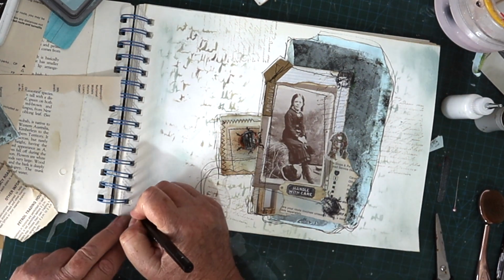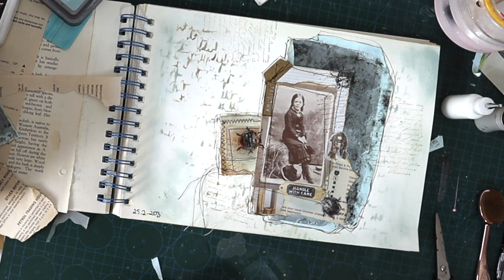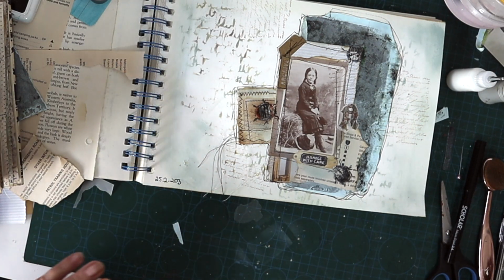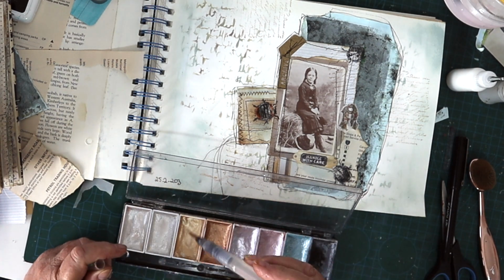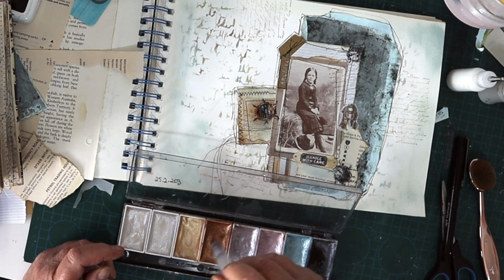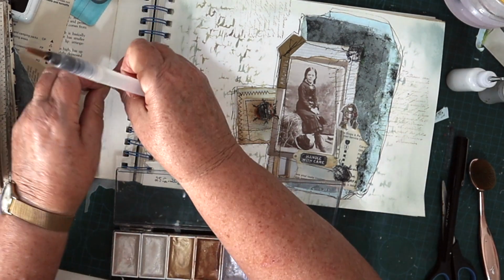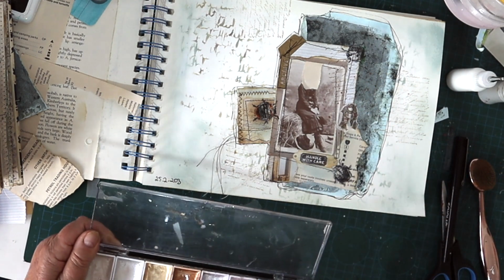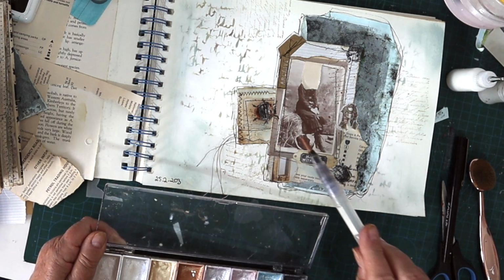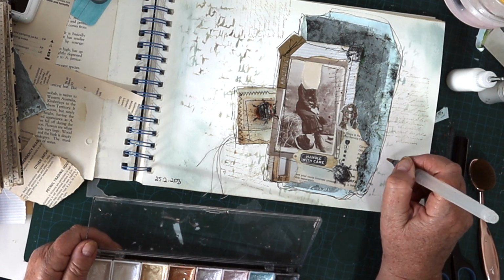Okay, date today is the 25th of the 2nd, 2023. Do we scribble around it? Do we splatter with anything? I don't know. Maybe some splatters with some gold. Just going to use the water brush that's in here. Let's cover up the little girl's face. Might just put some dots on here.